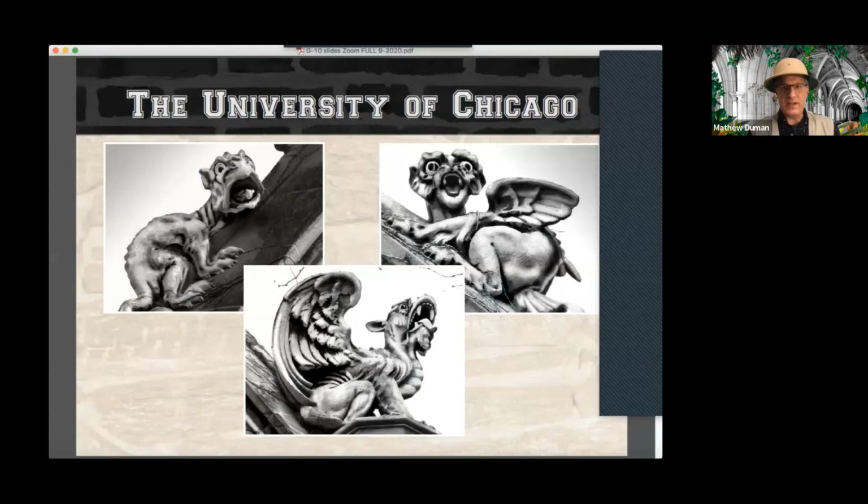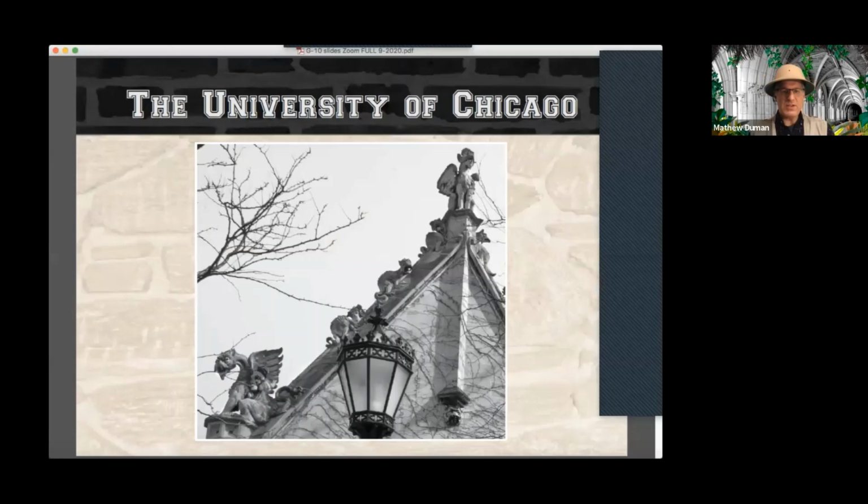There's one interpretation as to what these mean, and it goes something like this. When you first come to the University of Chicago, you have to get by the admissions officer, portrayed at the lower left. Then, as you ascend the ranks of the school, you're a freshman, sophomore, junior, and finally a senior at the very top on the right.